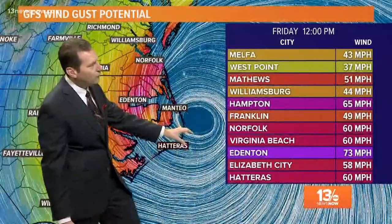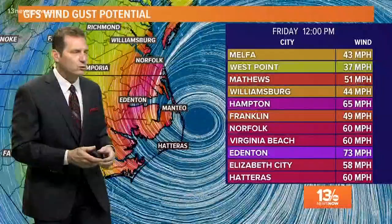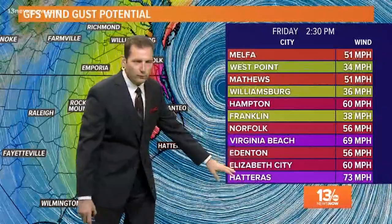So when we talk to Dominion, we talk to the emergency managers, Virginia Beach and around Hampton Roads, they say, hey, you know, we're just getting started with some of the worst effects. This is the potential that we could see these winds increasing up to these levels with wind gusts reaching close to 60 for some areas near the water. Higher than that down to the south, Edenton could see wind gusts up around 70 or so, and certainly southern part of the Outer Banks, some heavier winds as well.